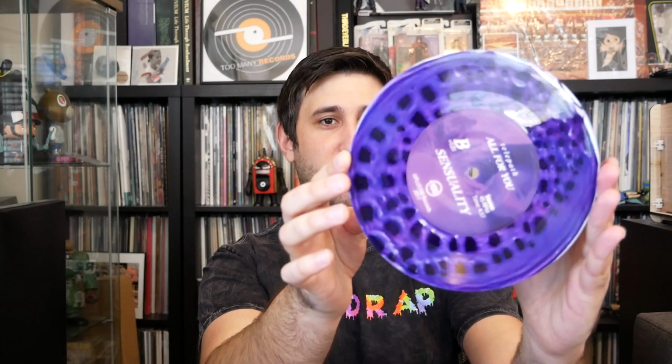Take a look at this. One side is this blue, and you flip it around, the other side is this purple, and it has these little eyeball kind of shaped. Extremely hard to find and extremely good music. $50 to $150. And I'm really guessing you're not going to find it on that low end.